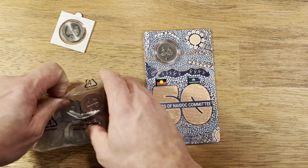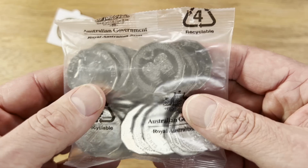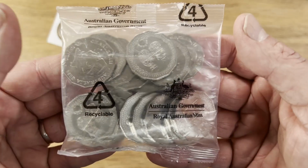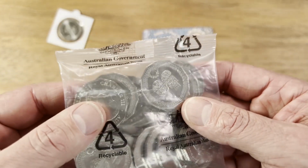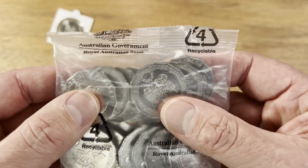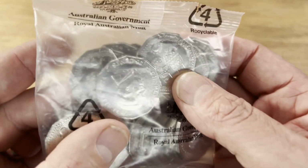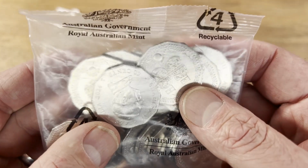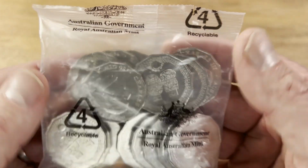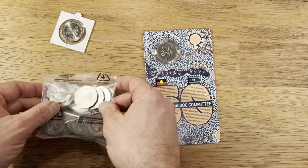You can also get these bags. Now I believe they may have been sold out of Adelaide, where the Royal Australian Mint did the coin swap, as you can see here, and they're roughly around $40 odd on eBay for a bag of uncirculated coins. I think they are pretty cool and unique to get, and as you can see here, from a condition point of view, the coins look pretty reasonable. They're obviously in Royal Australian Mint branded bags.